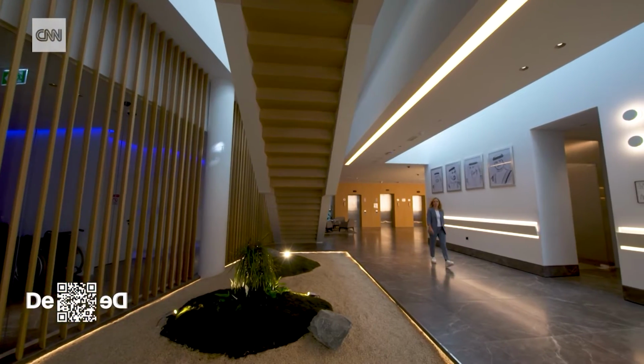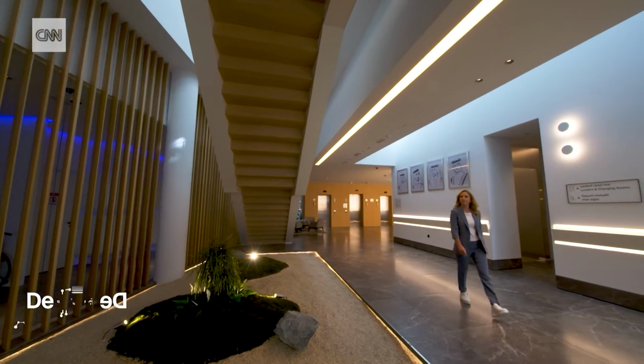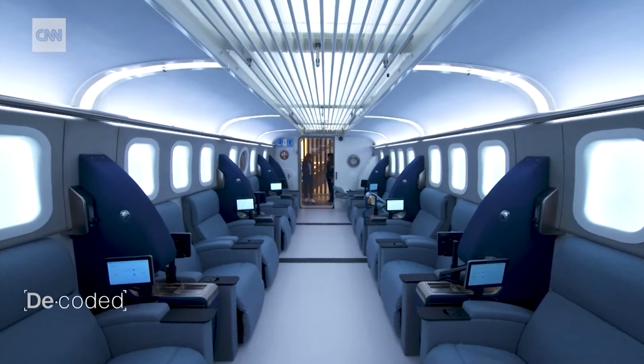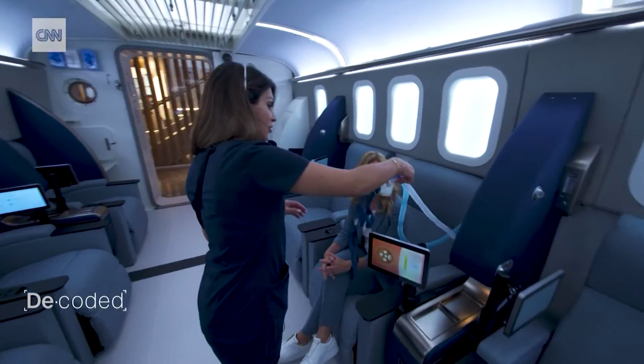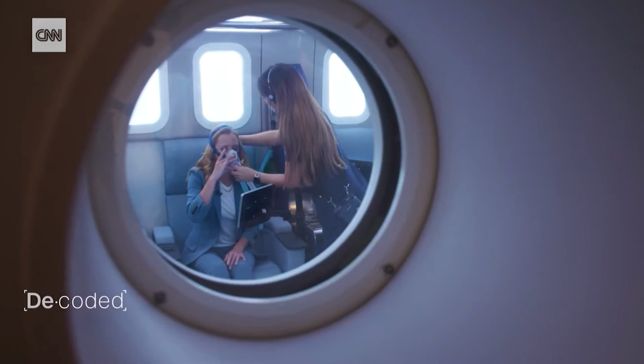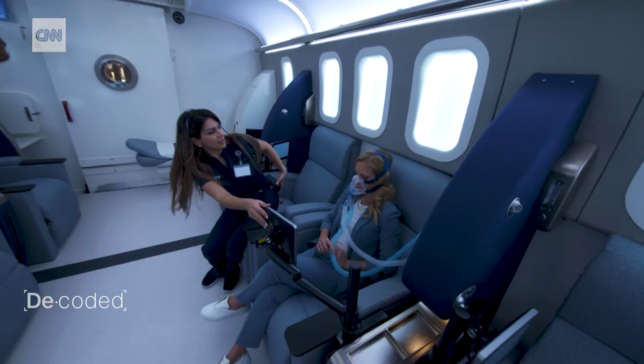This clinic claims to reverse the biological effects of aging. Oh wow, it looks like a plane. Yes, so we've got this oxygen mask here. Okay, just goes over here? Yes. And for the next 2 hours, you're going to be doing some cognitive training.